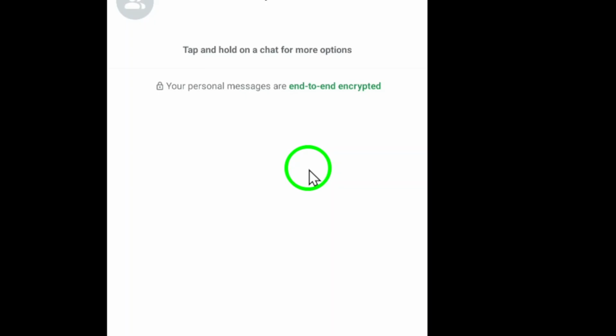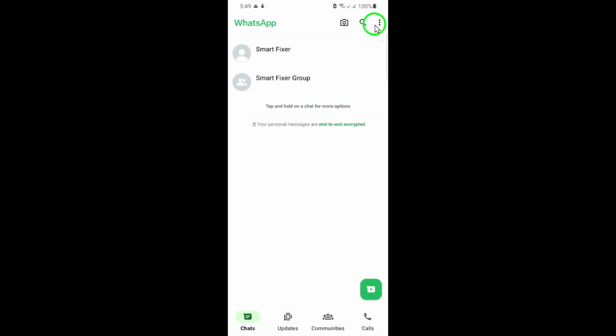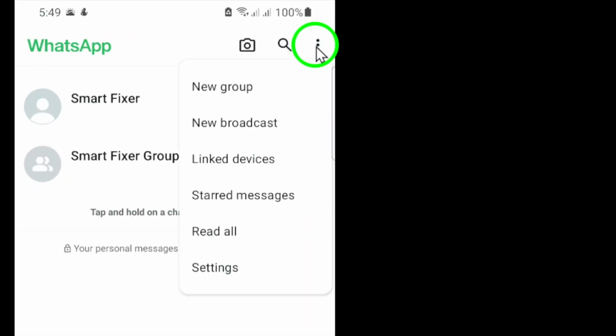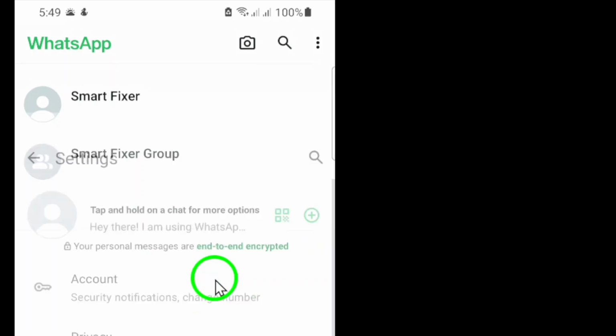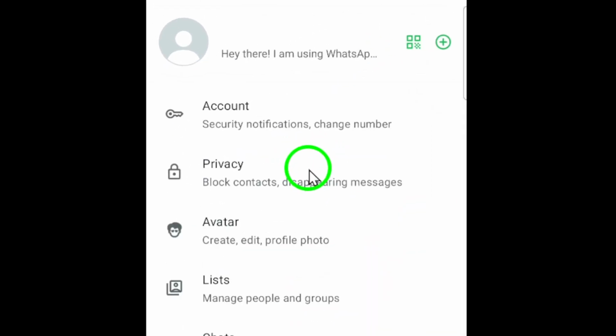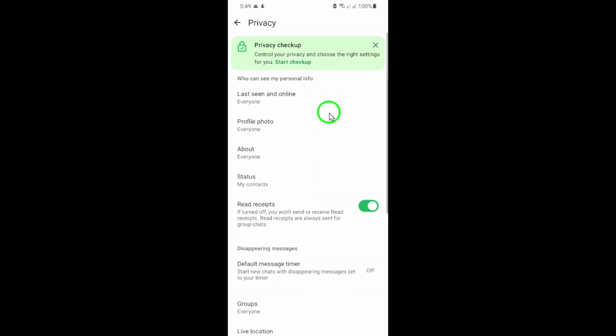Once you're on the main screen, look to the top right corner and tap on the three dots. This will open a drop-down menu. From there, select Settings. Next, tap on Privacy. This is where all your privacy-related options are located.